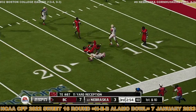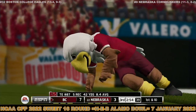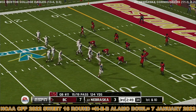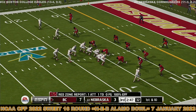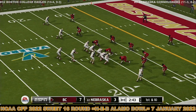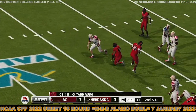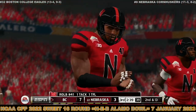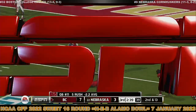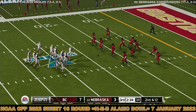Quick throw, and he's tackled right around the 16-yard line. From the 16-yard line, first down. And they get him in the backfield for a loss. Here's the 12th play of the drive.